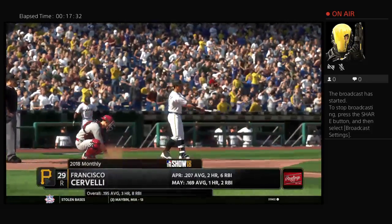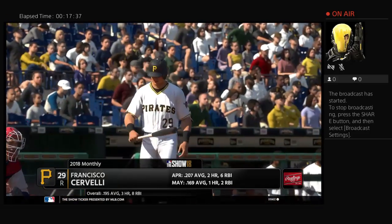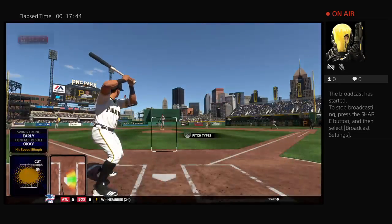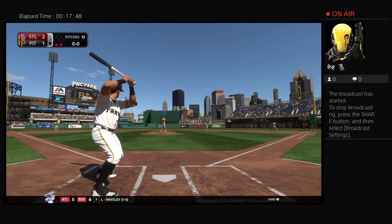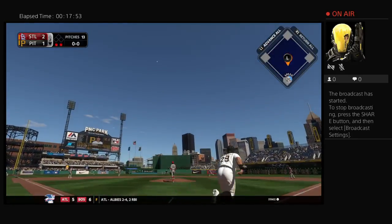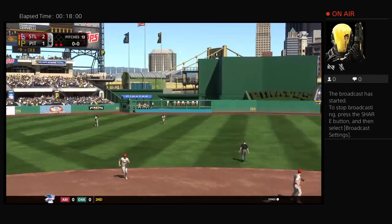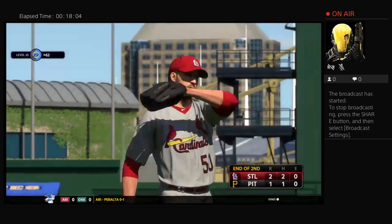Here's the catcher, Francisco Cervelli, as we take a look at the splits between April and May. Ready to deliver. Here's the first pitch. High in the air out to center field. Pham moves over. And that's the 3rd out. A scoreless half inning there from Adam Wainwright, and it remains a 2-1 ball game.